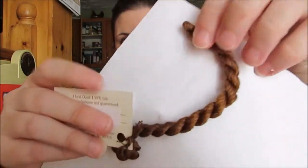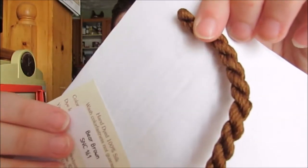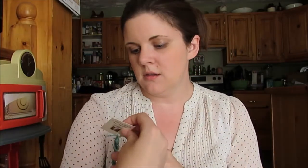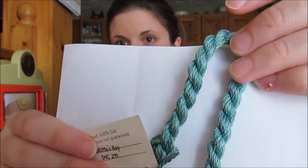The Tempting Tangles design I want to use these for has a lot of trees in it. It's very tree heavy, so all these different greens are going to look really stunning. Sorry, this one is Bare Brown. And the last one is Britta's Bay. There we go.